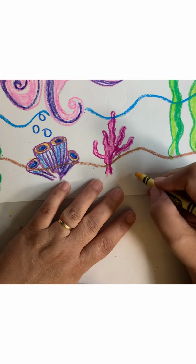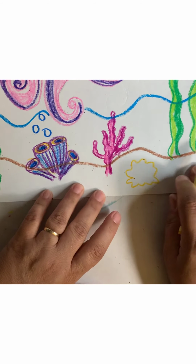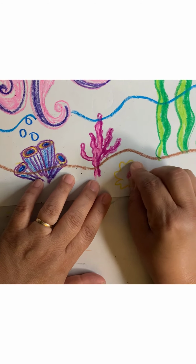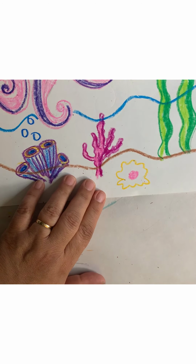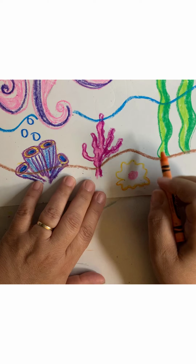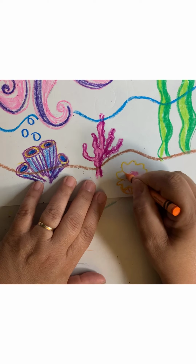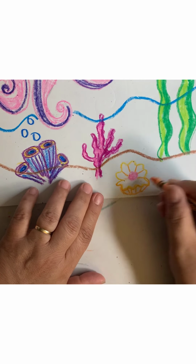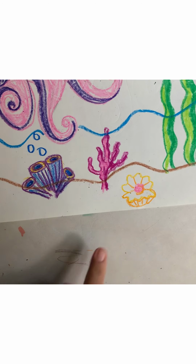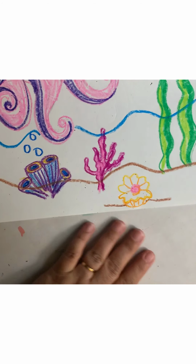How about we add a shell? A shell has nice curvy edges and curvy edges in front. We'll give this one a nice, beautiful pink pearl inside. And we'll outline the bottom ridge and give it its base, as well as the lines on the top of the shell to give it a little depth. How do you like that? Like that one? So there's the shell in the water. We'll put a little sand line underneath him where he's sitting.